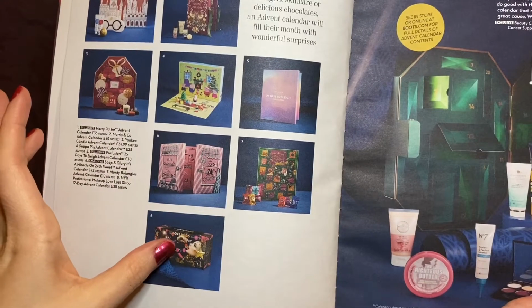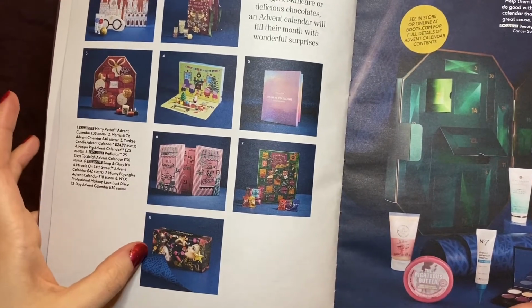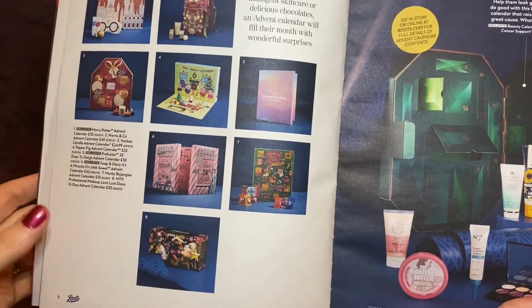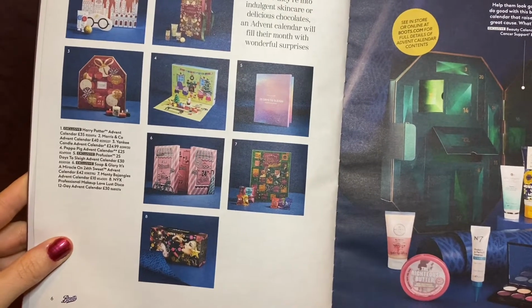This is probably the one that I've been so close to buying on numerous times. Again, I've seen Eltoria and I think actually Diary of a Beauty Geek do an unboxing of this, and I think it was predominantly lip products. I don't think there was anything else actually in there, but there were a lot of wearable shades.